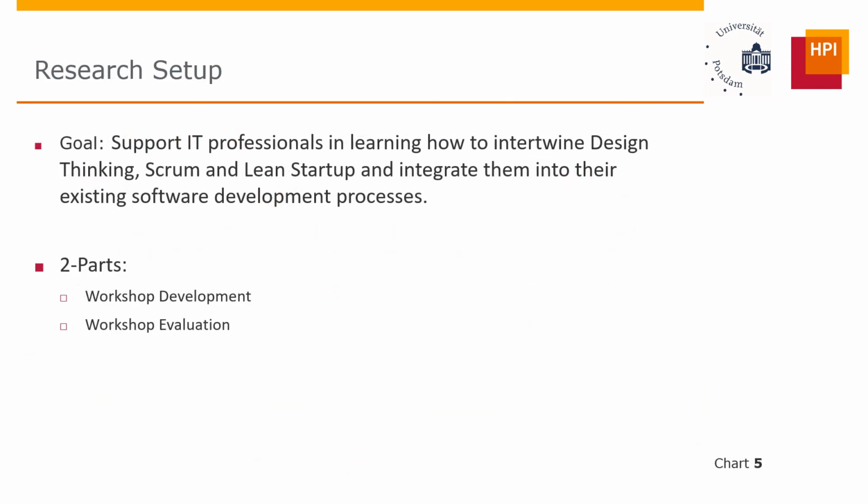It was our goal to support IT professionals in learning how to intertwine design thinking, Scrum, and lean startup and integrate them into their existing software development processes. Accordingly, our research study is split into two parts. First, we developed a workshop based on the InnoDev model, and then we evaluated the workshop with participants from the software industry.